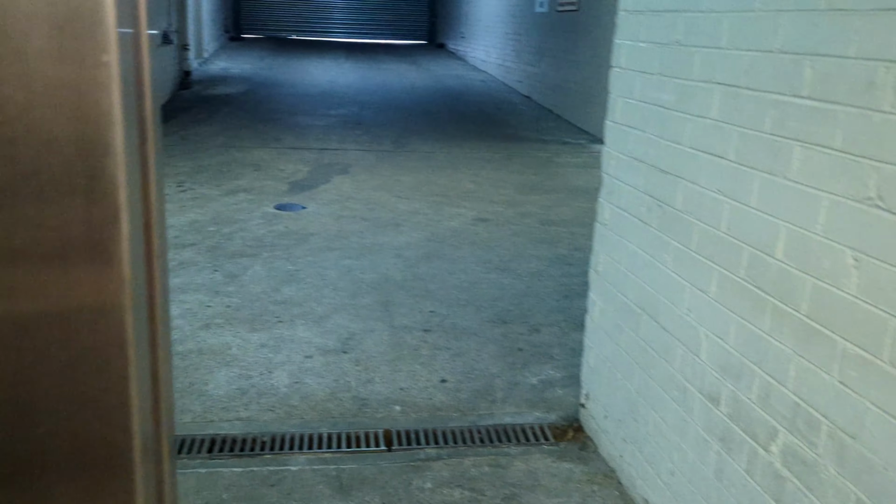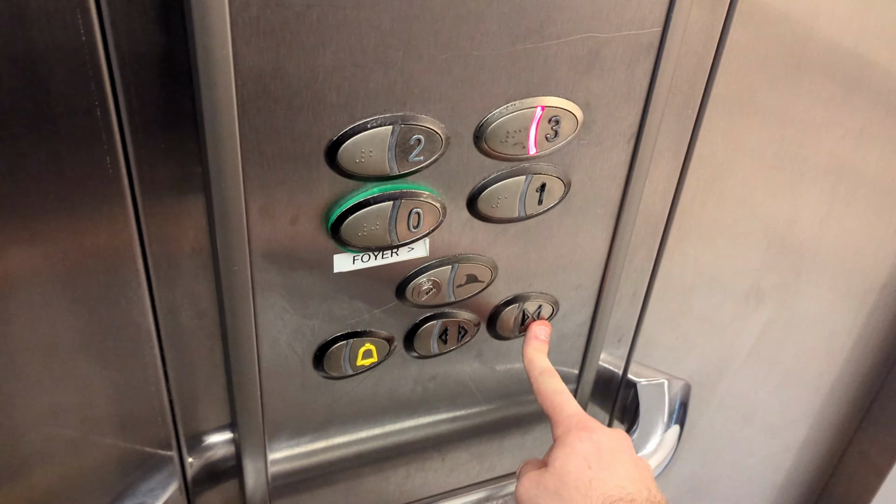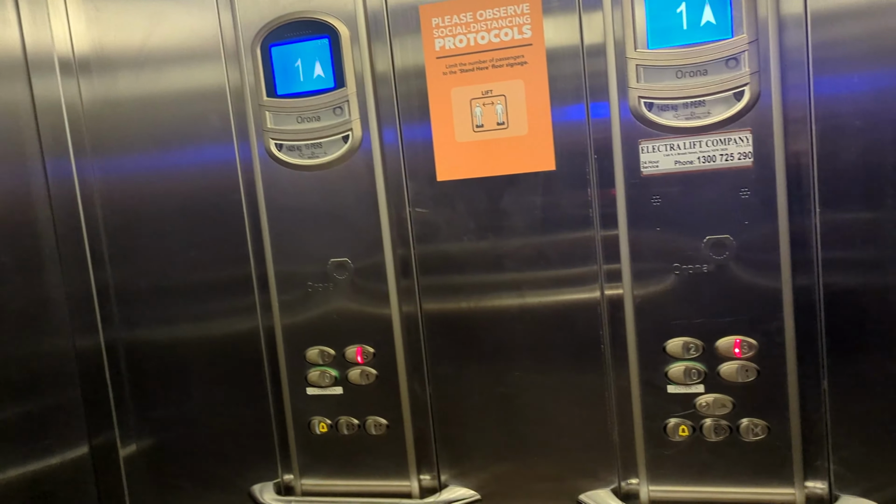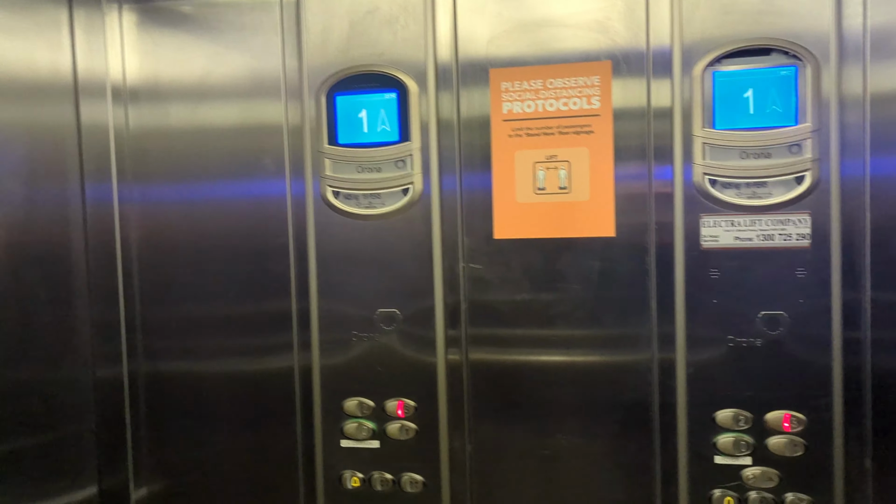Okay, that's the car park here, and that's the foyer. Gonna take another wide shot on this lift. That's my bad. I always keep getting confused with the two panels, because I've got two doors. This door leads to the car park, and this door is the ground foyer. But that's okay.